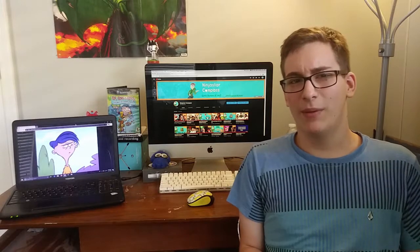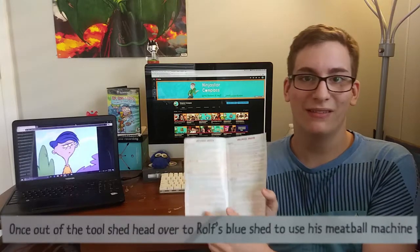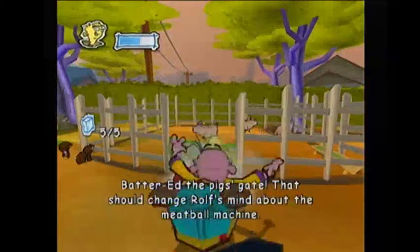To further emphasize my point, and yes, I am this petty, the instruction booklet actually refers to it as a meatball machine. So in response to being told not to use the machine, they decide to break a pig pen, allowing Rolf's pigs to escape and cause havoc. And Rolf responds by allowing them to use the machine so they can get the pigs back in their pen.